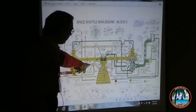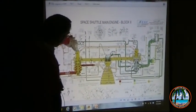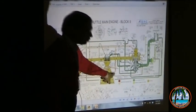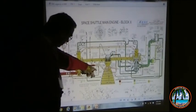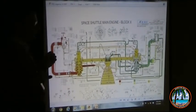There's a main fuel valve, a main oxidizer valve, oxidizer valves at both preburners, at the fuel preburner and the oxidizer preburner, and a thing called a chamber coolant valve. Those are all ball valves, and they have actuators on them that are driven by hydraulics. And the controller controls the actuators of these valves and basically moves the valves around to make the engine do what it wants.